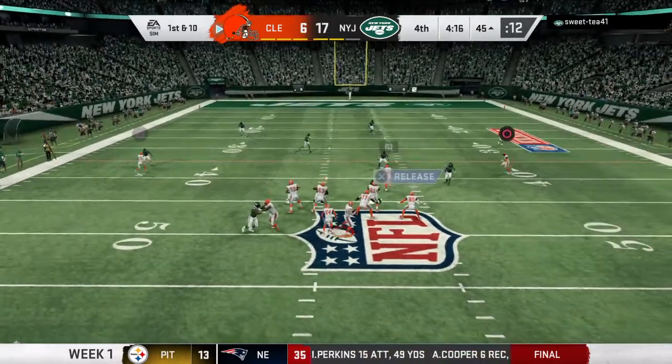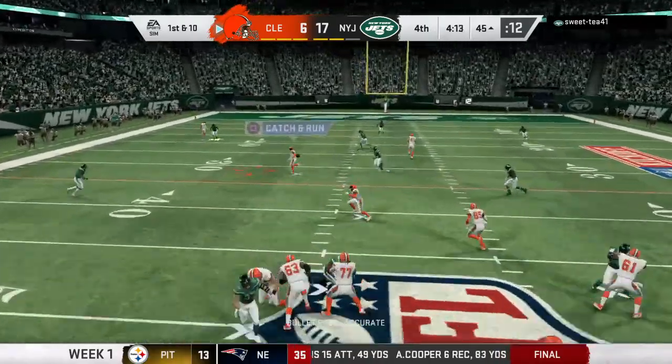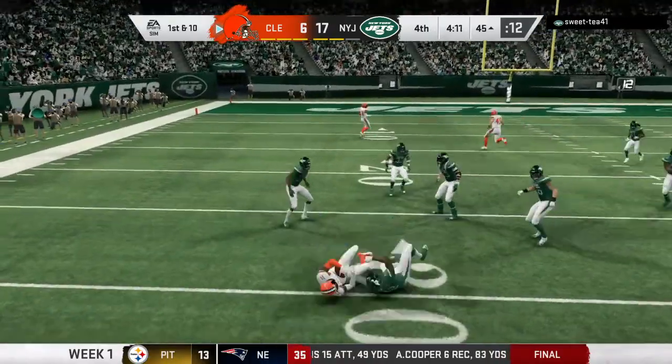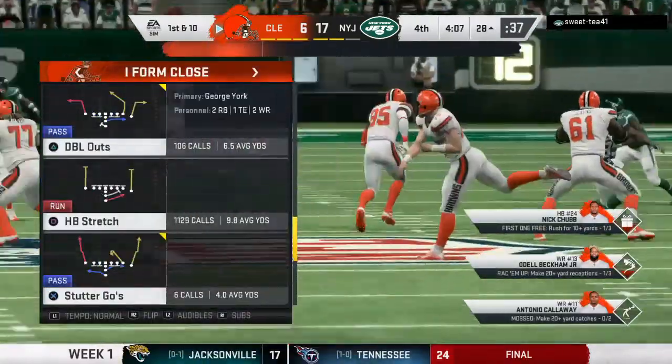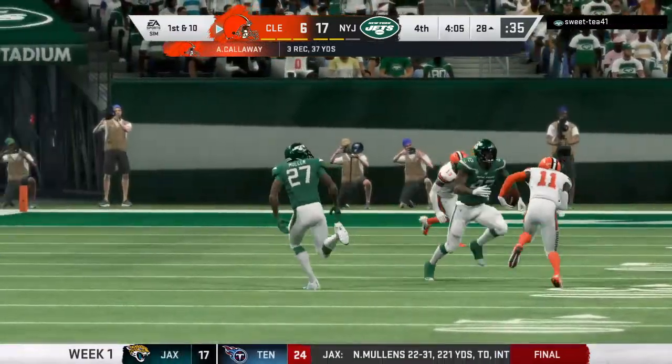Ready? Now a play fake here on first down. That's taken in by Callaway, and he's taken down inside the 30. Just what the Browns needed there, good for a gain of 17.